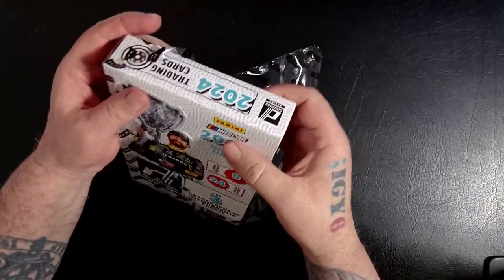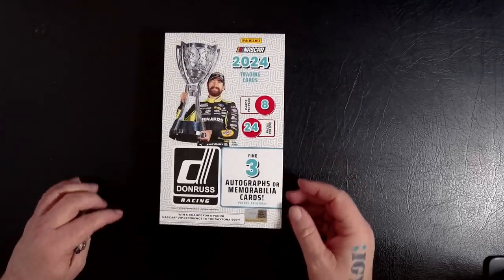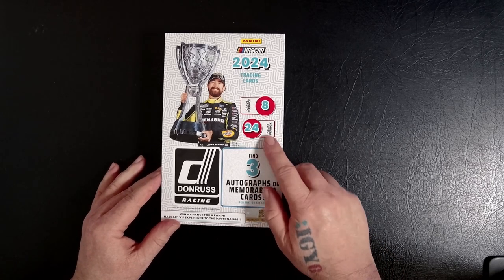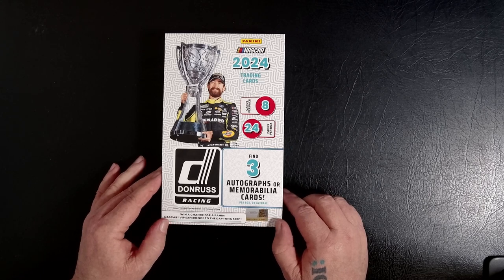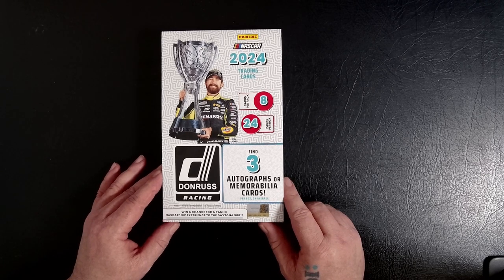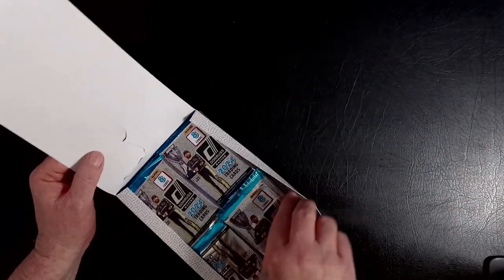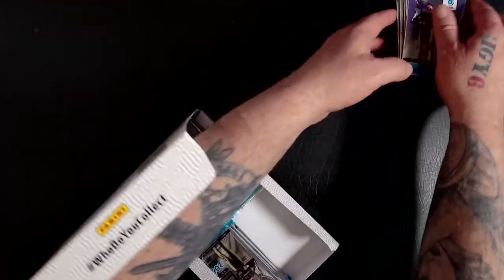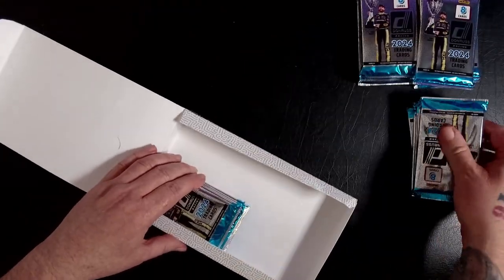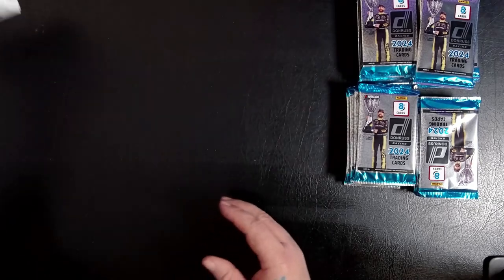I really enjoyed opening that first box. It was a really cool experience. Nice cards. Didn't get my Shane Van Gisbergen card, so that's why I got another box. So we got 24 packs, 8 cards per pack, and you get three box hits, pretty much an auto or a memorabilia card per box on average. So we're chasing the Shane Van Gisbergen cards and anything. Such a cool set. Let's get into it.